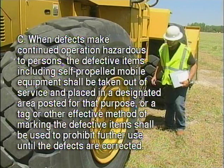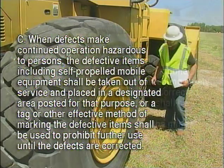C. When defects make continued operation hazardous to persons, the defective items, including self-propelled mobile equipment, shall be taken out of service and placed in a designated area posted for that purpose, or tag or other effective method of marking the defective items shall be used to prohibit further use until the defects are corrected.